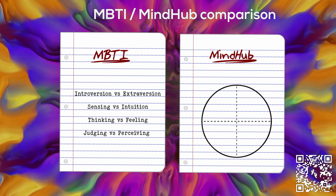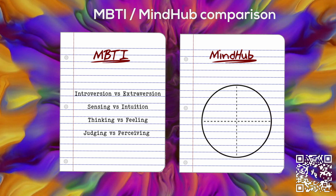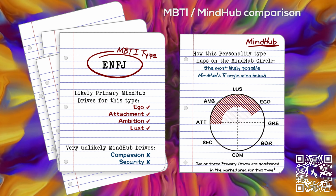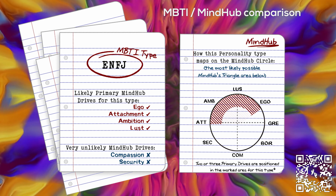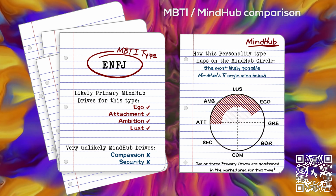Thinking versus feeling and intuition versus sensing are less directly correlated to MindHub's circle, but we can see how they are represented in the combinations of displayed drives. Now let's look at the MindHub for each of the types. ENFJ are extrovert, intuitive feeling perceivers in the MBTI. 16 personalities nicknames them the giver. In MindHub, they are social reactive personalities who tend to display ambition, attachment, and sometimes lust as primary drives.